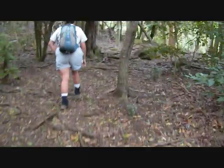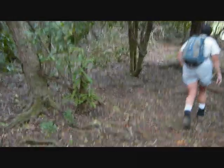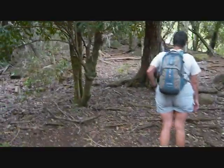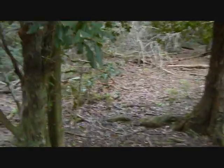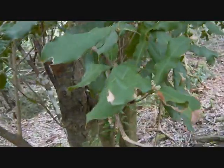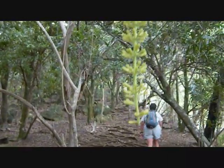Okay, above the road we wander through the macadamia nut forest. Some of the trees had flowers on them. Let's see if I can find one. Anyway, this is the macadamia leaf. Here's the flower.